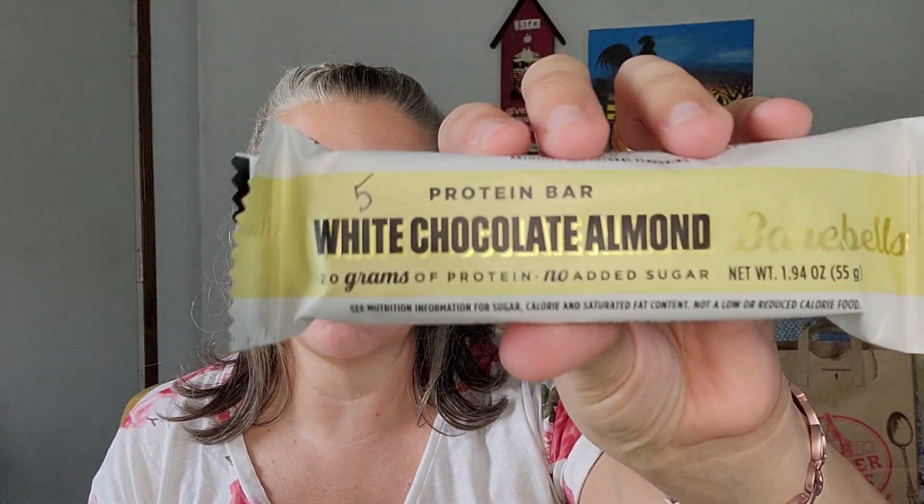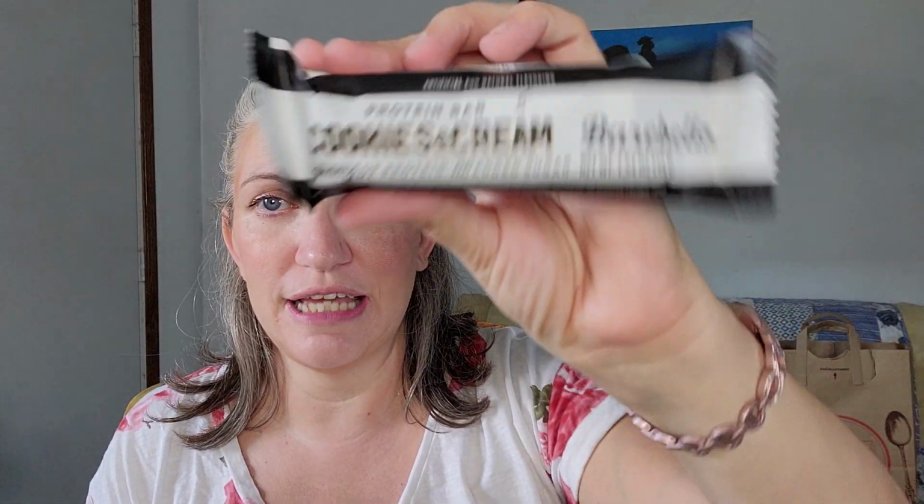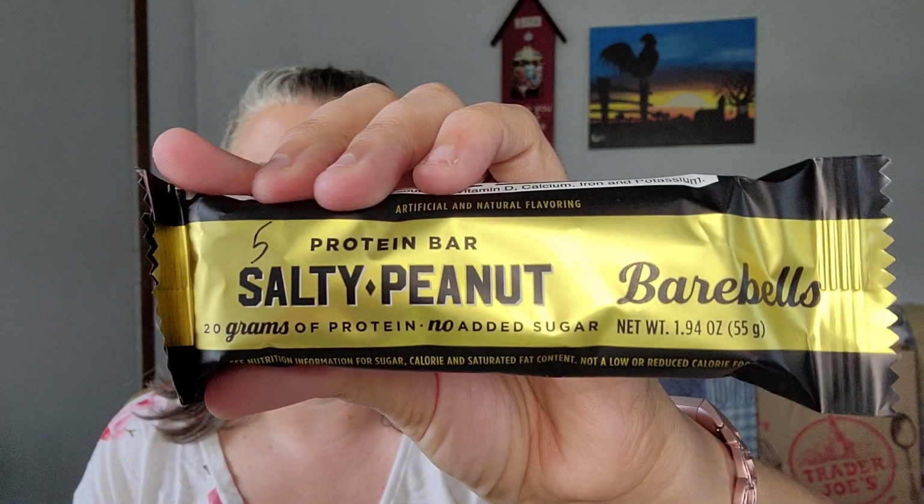The first one is white chocolate almond. Then there is a cookies and cream. Then we've got a caramel cashew. And last but not least, a salty peanut. So I'm going to be giving these a try this week for breakfast to see what I think. I mean, how can you pass up cookies and cream for breakfast? Really, guys? Come on.